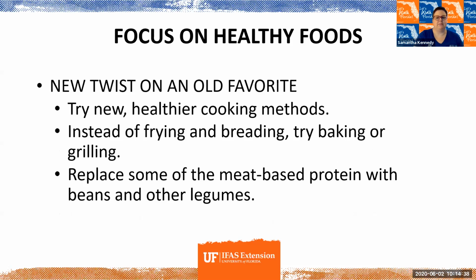You can also replace some of the meat-based protein with beans and other legumes. So for instance, you can cut your meat portion maybe in half and replace some of that meat with dried beans. Or you can have a soy-based product like tofu instead. Tofu is very versatile. It takes on a lot of the flavors of the things that you add to it. And so you can use that as a meat substitute. Also things like nuts and peanut butter, those are good protein foods, eggs as well.